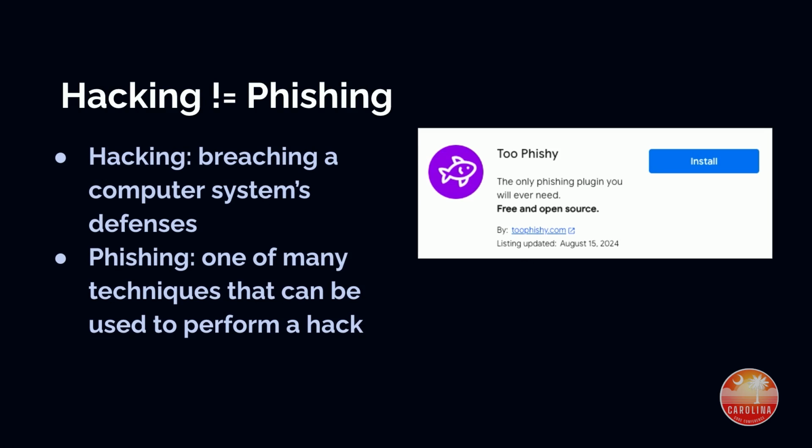You guys are a technical audience, so I know that you guys know phishing is important, but just to reiterate. Another clarification I want to make is that hacking and phishing, I'm going to be using those terms a lot in this talk. Hacking is breaching a computer system's defenses, and phishing is one of the ways that you can do that. Just want to make that clarification before I go into everything.